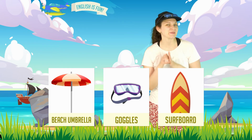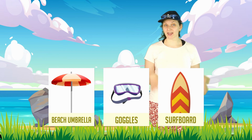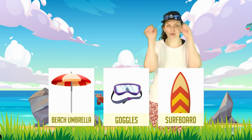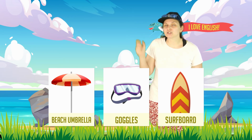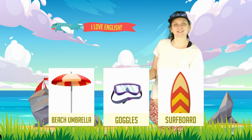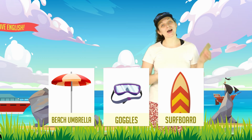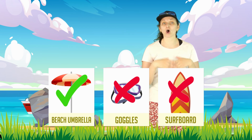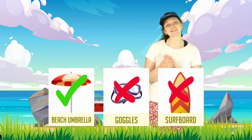This one is easy, I think. What do you think? Well, let's see. The surfboard and the goggles you're going to use in the water, right? The surfboard to surf, and the goggles to protect your eyes from the salt water. Now, what about the beach umbrella? Do you also go in the water with your beach umbrella? No, I don't think so. You stick it in the sand and there it stays, not in the water. So the beach umbrella is the odd one out.